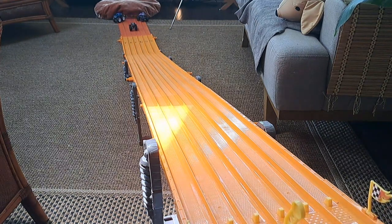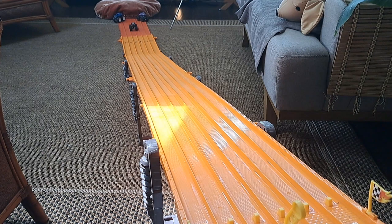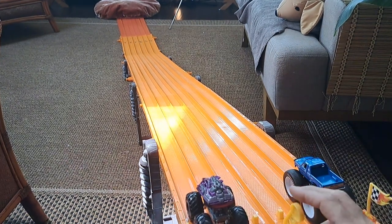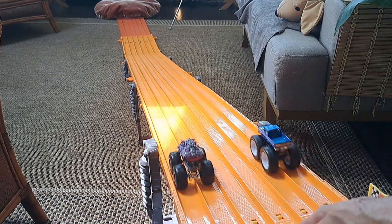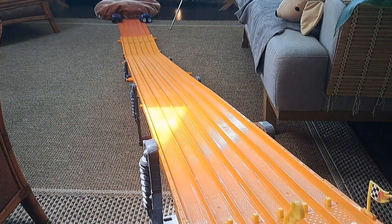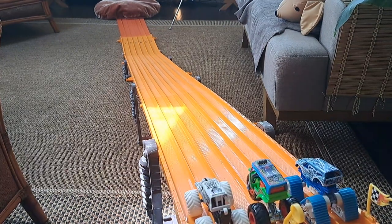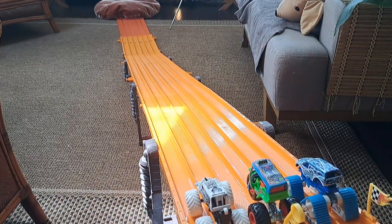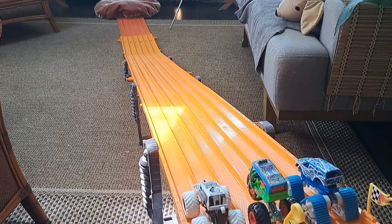Oh, so close. I think Zurg slightly beat Bigfoot 5. We're going to have to watch them race again. All right, so here we go to find out who's number 2. Bigfoot 5 beats Zurg. Okay, so of the trucks that do poorly on the track, let's take them all against each other and see how they do.